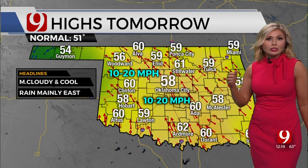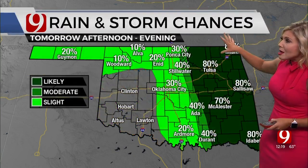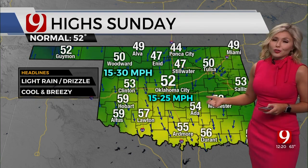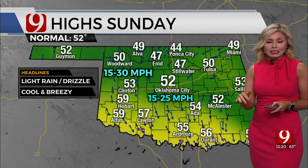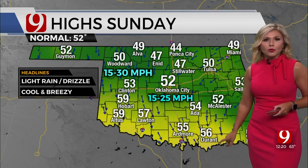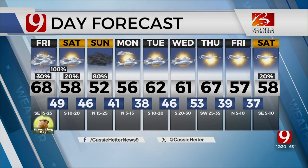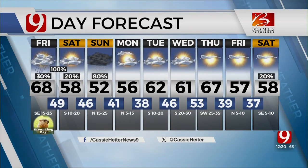Now, tomorrow afternoon, temperatures in the upper 50s and low 60s, because I think we're going to keep the clouds around, but the rain and storm chances are going to be a lot more likely across eastern Oklahoma. Still just a slight chance here in Oklahoma City. Sunday afternoon, though, the showers come back. I think it's going to be more light rain or drizzle, so temperatures coming down quite a bit as well. 40s across the north, low 50s in Oklahoma City, mid and upper 50s across the south, but a likely chance for light rain and drizzle. And then as we get into next week, we are looking drier and a little bit more mild. Temperatures in the upper 50s and low 60s, so staying above normal.